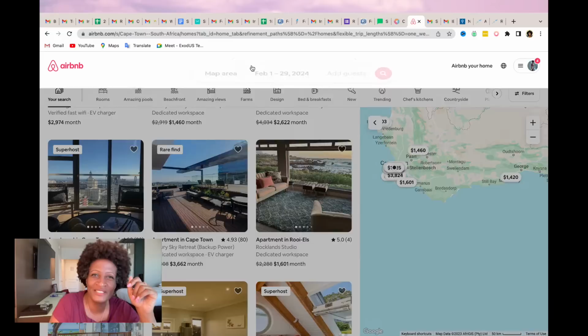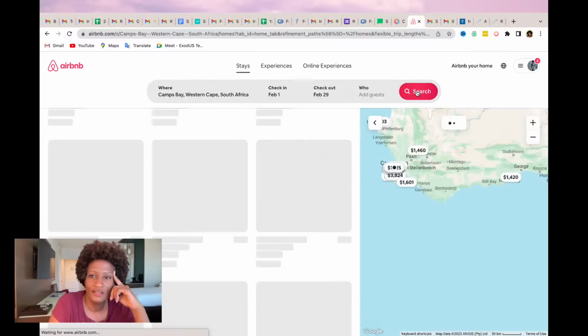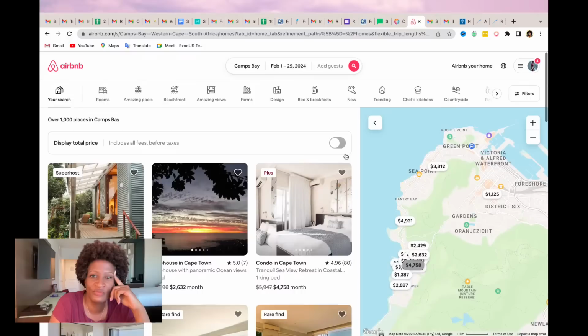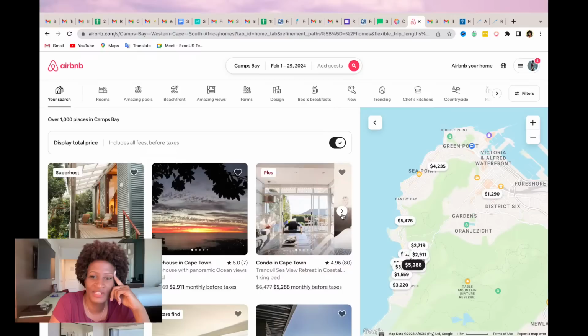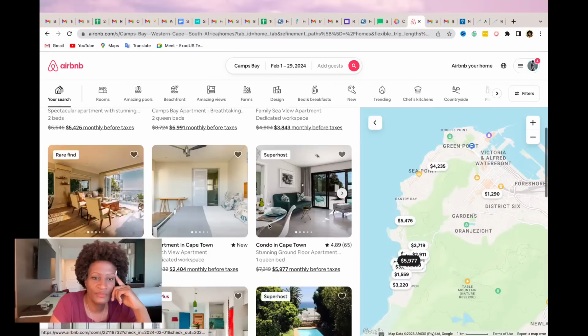She was like, forget all these other places. Let's look at Camps Bay. Oh, look at these. Okay. Airbnb knows how to get me. So this is $5,000 a month before the fees. Remember, Airbnb is adding taxes and fees on there. But that's beautiful. That looks like a sabbatical. If an Airbnb can look like a sabbatical, this one has done it. Camps Bay. Here we go, $2,400 for a month.